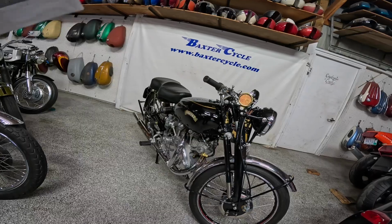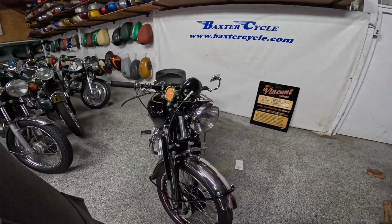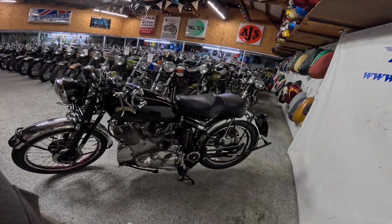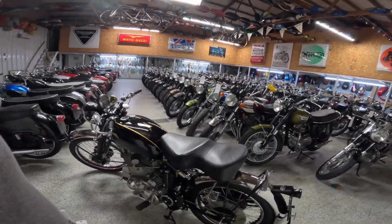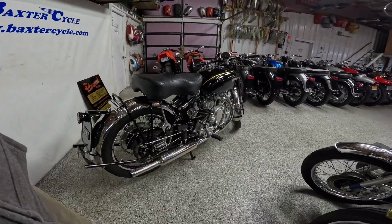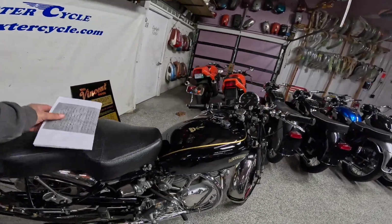This bike's been in a couple shows and it got best of show every time, so it's a real beauty. And I'll tell you, it really is a beauty. The last one that we looked at, my good buddy Everett bought it, and that thing was stellar. This one is right up there with that. Maybe a little shinier. Sorry, Everett. What a gorgeous, gorgeous piece of machinery. I just love looking at these things.